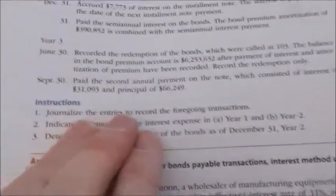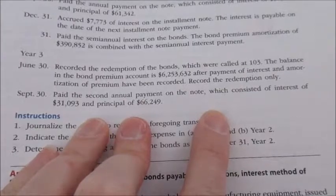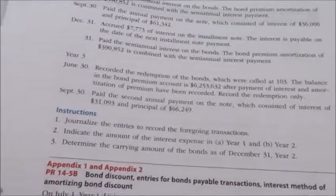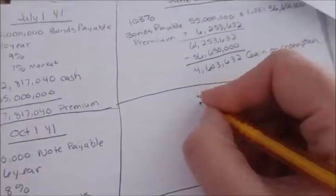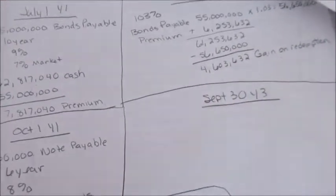Okay. Last transaction, paid the second annual payment on the note, which consists of interest of $31,093 and principal of $62,249. Again, sounds easy, but we need to keep in mind that we did that adjusting entry. So we're going to grab our scrap paper again. And it is September 30th of year 3.